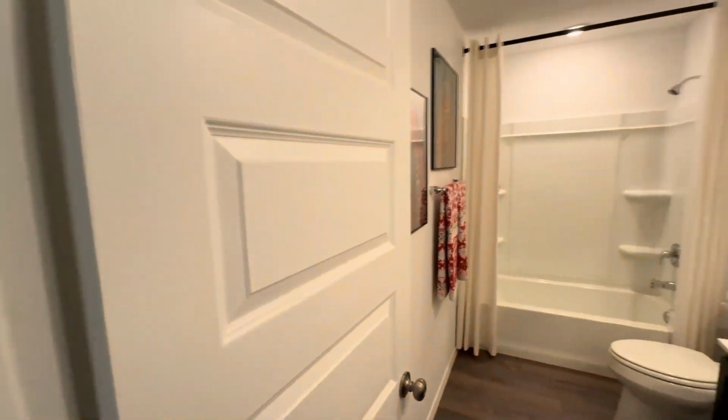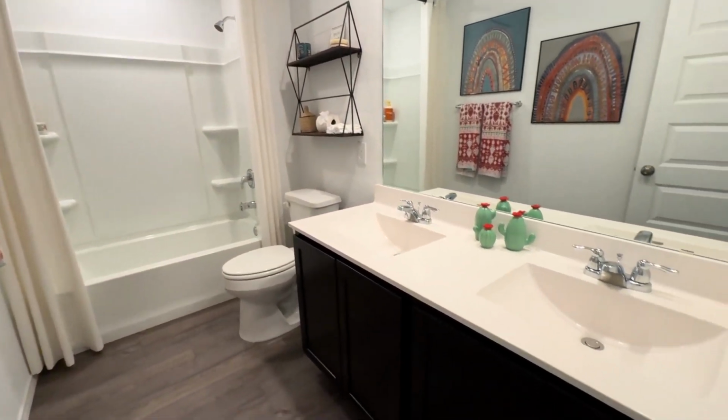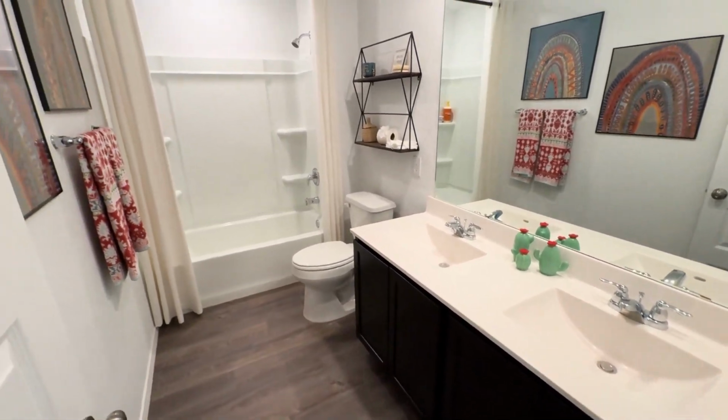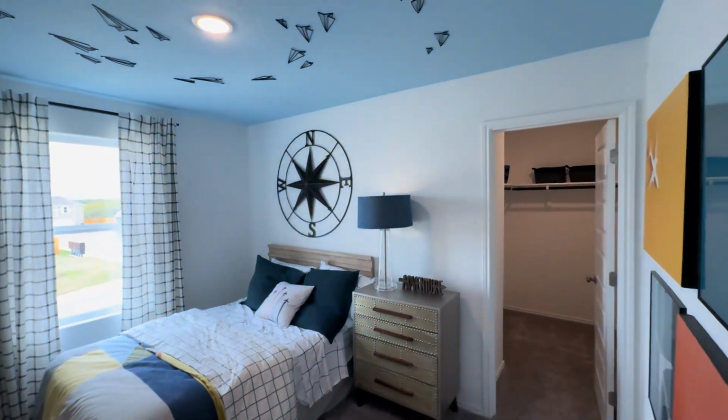Coming over here, you have the bathroom that is shared by these other 3 bedrooms. Really pretty. Dual vanity sinks here so that kids can get ready for school in the morning together and not have to push each other out of the way to brush their teeth. You have this awesome bedroom over here as well.